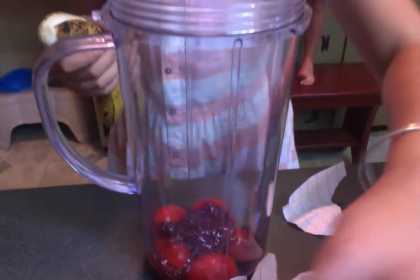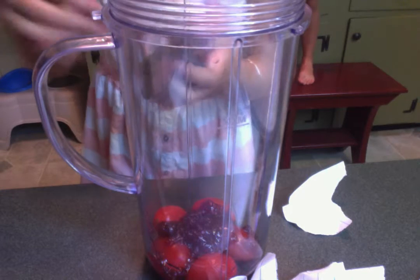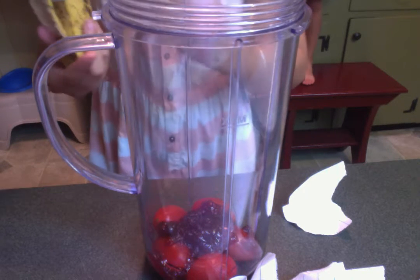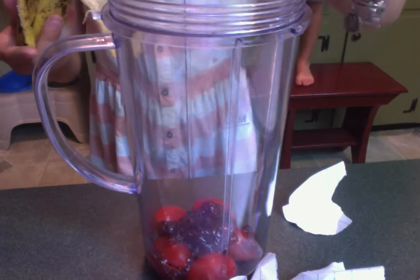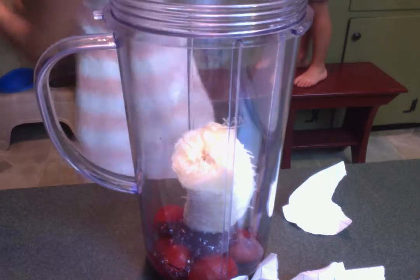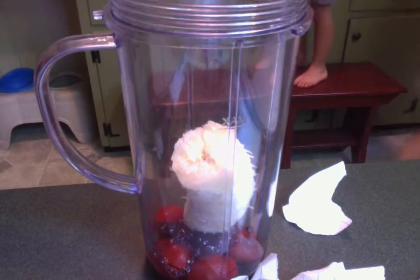Other than the tomatoes, the banana. Mary's is horrible. Look at that jelly. I don't like jelly, so this is a bad thing. Okay, my turn. Throw it in the trash. Seven. You got seven?